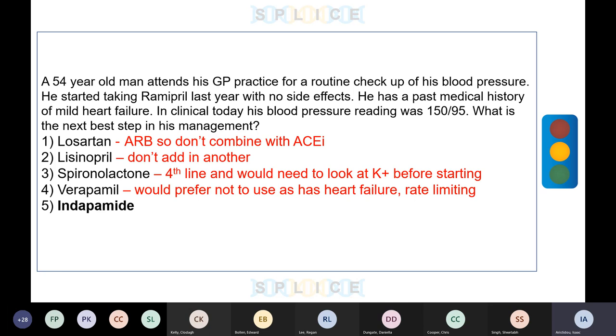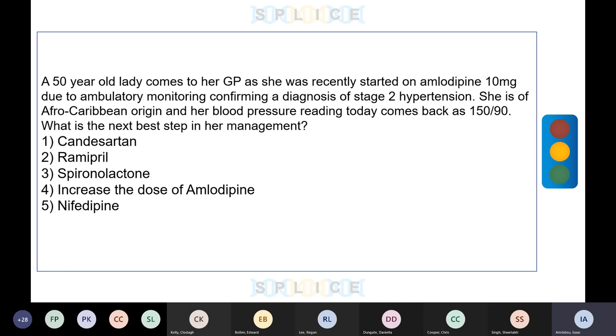But as I mentioned, as I corrected in this stem for the second part, verapamil should not be included in the management of patients with heart failure because it's a rate-limiting calcium channel blocker, and it can make heart failure worse. So that's something to be aware of. But what I'm getting at here is this is the A plus D side of the pathway. So practice another one. I will explain this again afterwards. Don't worry.